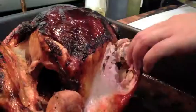I usually like to let the meat soak in the juices overnight, just to heat it up the next day and make it extra delicious. Sneak!